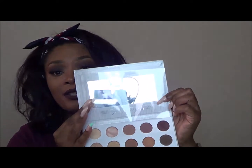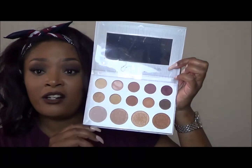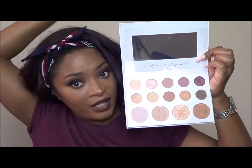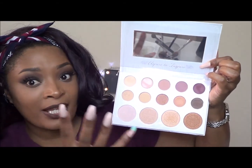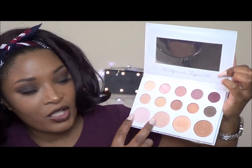So moving on to eyeshadow palettes, the Carli Bybel palette. I feel like this palette is such a great palette for fall. It is so versatile. It has so many different shades, and I feel like with this palette, she was thinking of women of all different shades, all different walks of life. Look at the highlighters. There's highlighters for different skin tones: the darkest highlighter shade for the richest skin tone, one for a medium skin tone, and some for fairer skin tones.